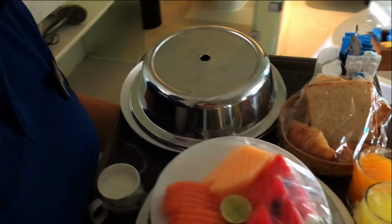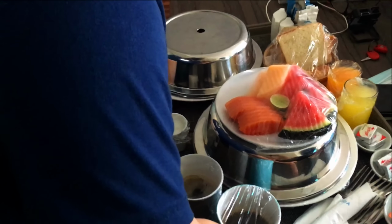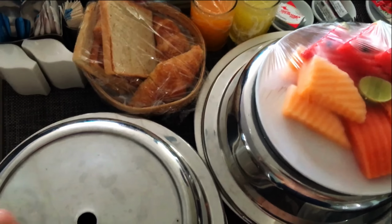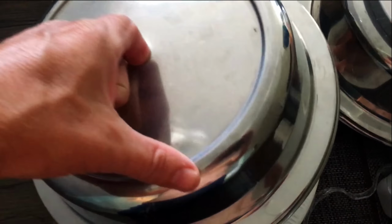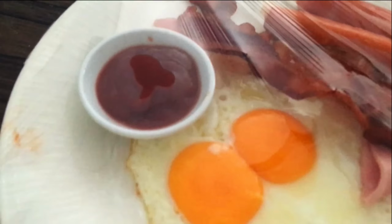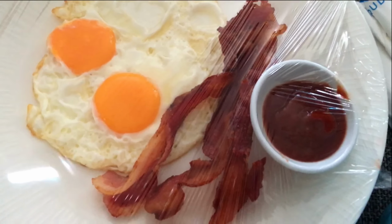So if you remember, I filled out some breakfast tickets earlier, and this is the result of the breakfast tickets. The breakfast lady showed up right here, right at the room, about 7:30. That was the prescribed time, and everything was accounted for. Everything I had indicated on the ticket came right to the room. Room service style, so that was nice.